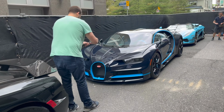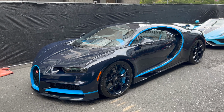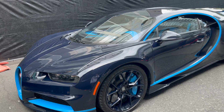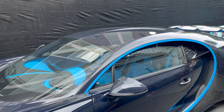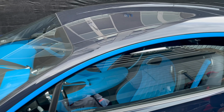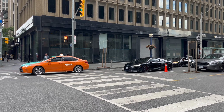And the Chiron is pretty damn good too. I do like this. It's not even black, it's a very, very dark blue with the light blue accents, but what's cool is the wheels do match the body color, and then you can see that light blue running all through the interior as well. So just a lovely spec. All three of the cars are looking pretty damn good, especially when they're parked all together.